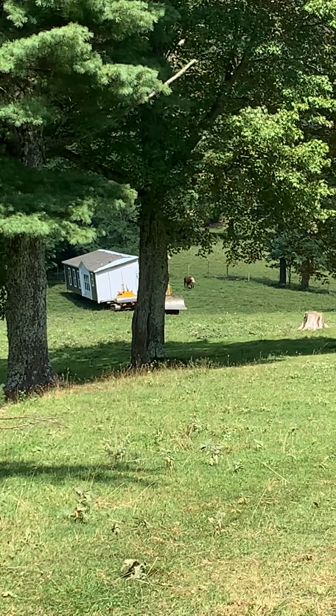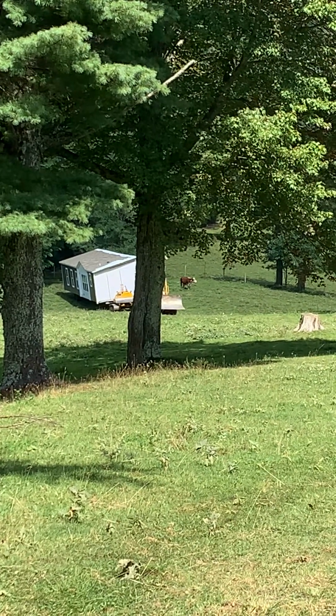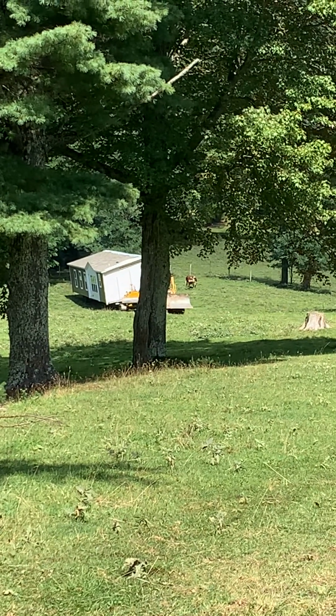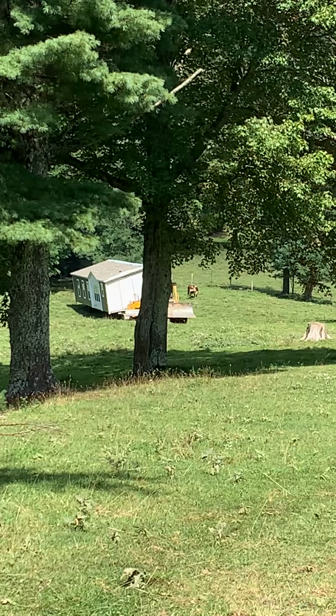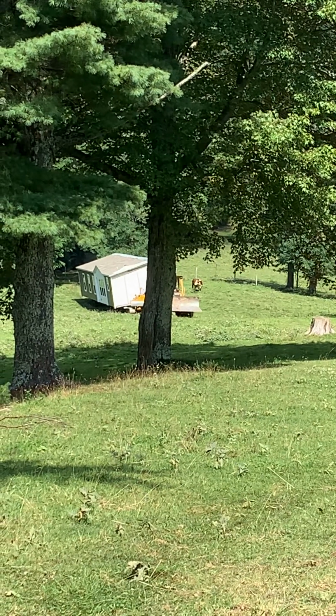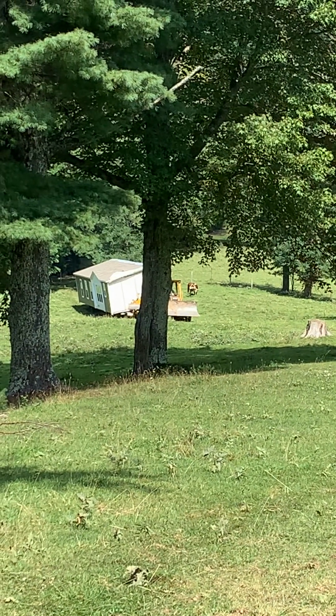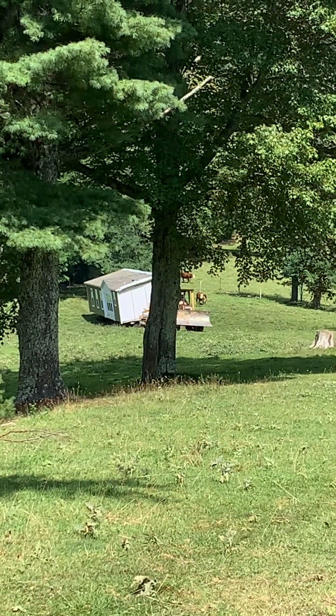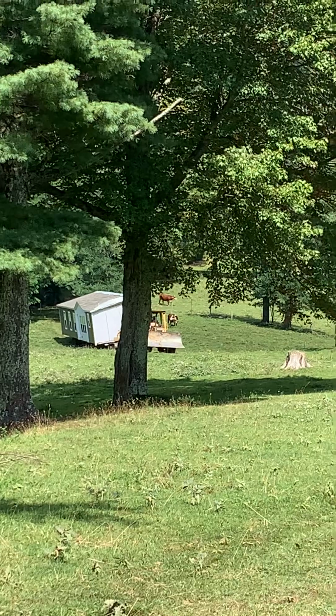This is our home. This is 64 foot by 28 foot from Clayton Homes. It's a 4-bedroom. It's real nice. I really like it. I was happy that I let my wife go with this one. She's happy with it. She likes it a whole lot.